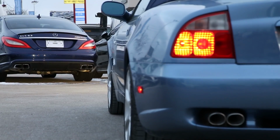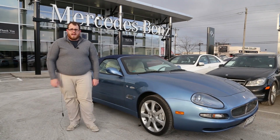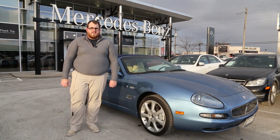Here we have the 2004 Maserati Spyder, finished in a Zero Argentea metallic paint with its 4.2-liter naturally aspirated V8. With 390 horsepower, this Grand Tour drives as fast as it looks. So let's hop in, take a look at all the features, and go on a test drive in this Italian two-seater.